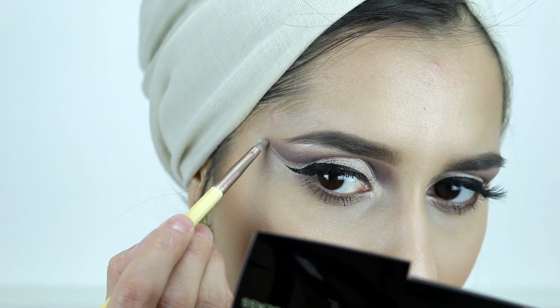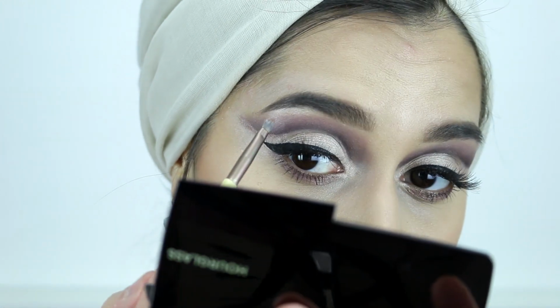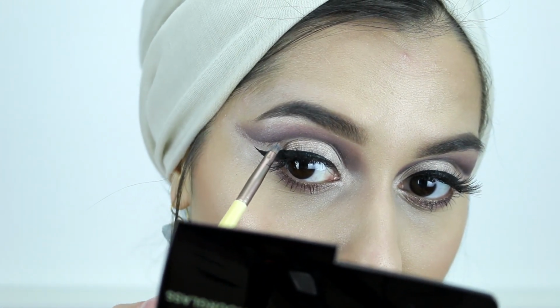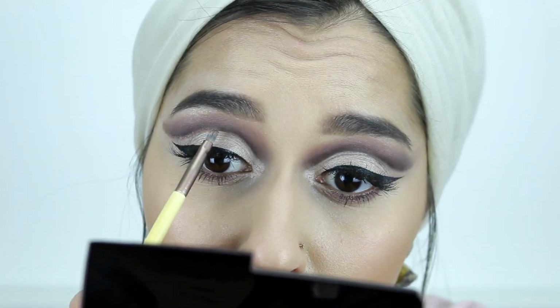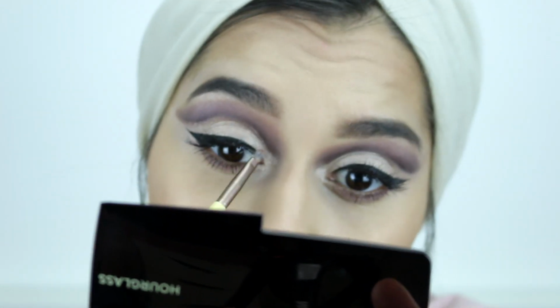What I want to do is grab a really, really small brush, get the brown of the palette, and just line my crease with it. I'm literally taking my time with this. There's no rush, but I don't know if you can see what it's doing. I'm creating another line there. I'm not really brushing it on, I'm almost just patting it on as well. I'm decorating the crease with this brown shimmer.